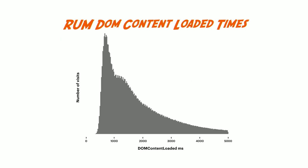So we took a look at our existing RUM, or real user monitoring, data. We had a really great performance team who built this awesome tool that we track all of this internally. We chose DOM content loaded time just because it was what we had. I know that a lot of folks at this conference are going to tell you DOM content loaded isn't exactly the right measurement and it's not what you should focus on, but it's what we had in our pocket. We had all the data. So we decided that was the closest we could get to understanding real users' experiences using the site.